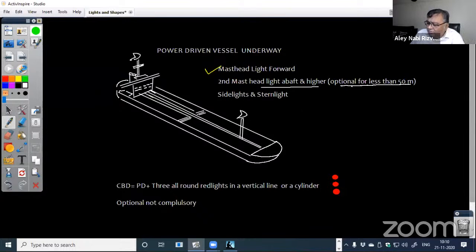Then we have sidelights. Sidelight one will be here, green light. Red light you cannot see, red light will be somewhere here, you cannot see, but I'm trying to show. And then stern light, this will be here with the arc. This is just for illustration purpose, I am trying to show.